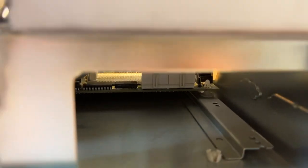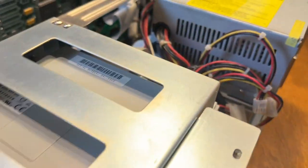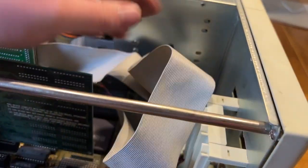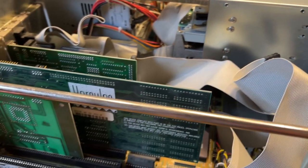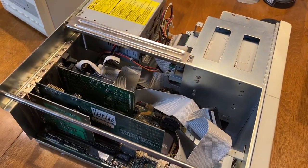And those connectors for the motherboard were not plugged in, but I plugged it in and yeah, the power supply just makes a really high-pitched noise. So I'm guessing this one didn't have a hard drive in it, or it did, because we do have this cable here that's going nowhere. Maybe that 1.2 gigabyte drive was in here. Not sure, because this one was in a whole bunch of pieces. But that's the look inside.